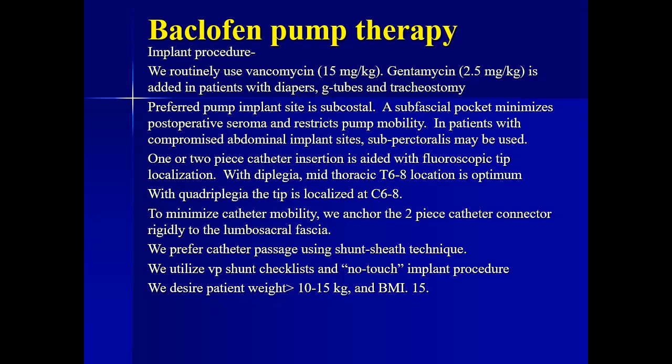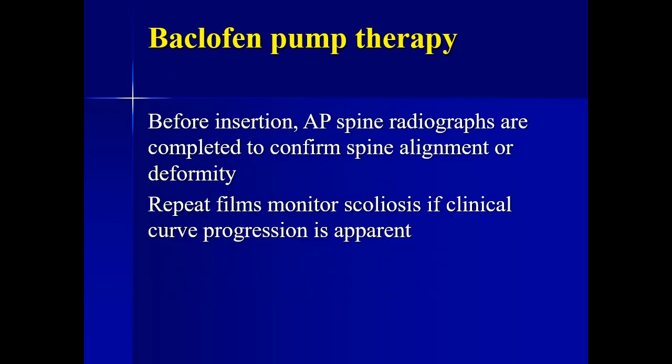Many children, because of their high muscle metabolism tone, have very compromised weight. We desire patient weight exceeding 15 kilograms, and we recommend surgery be restricted to children with BMIs greater than 15. Before insertion of the catheter, we recommend AP spine radiographs to serve as a baseline, confirming spine alignment or, if any, deformity to guide intraoperative insertion. We repeat these films to monitor for treatment-related scoliosis if a clinical curve progression becomes apparent.